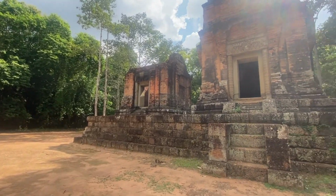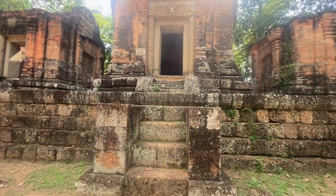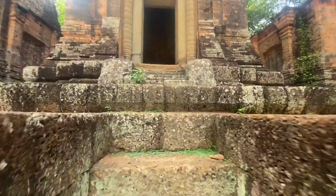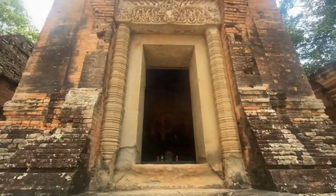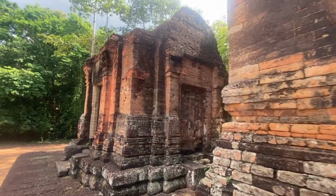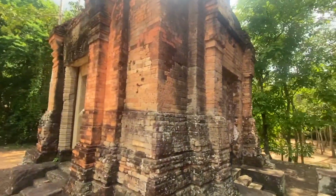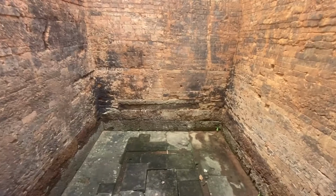Let's head on up. This will only be a brief video. There's only a couple of things I wish to show you. We go up these mighty stairs with the central treat in the corner. But I'm going to dash over here first because I've never been to this temple. It is in the Angkor Wat complex, but I've never visited it. And it has been restored very well indeed.